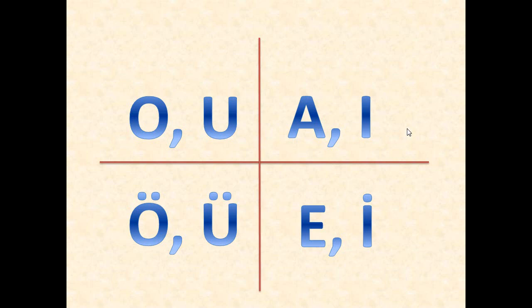Okay, here I'm going to remind you of the vowel harmony chart. Here at the top we have the o, u, a, and ı sounds, and we have ö, ü, e, and i sounds as the thin vowels here. So if we have one of these thick sounds at the last syllable of the word, we are going to have the suffix which is followed with one of these, and the same goes with here. If at the end of the syllable we have one of the thin sounds, we are going to follow with the most harmonious suffix.